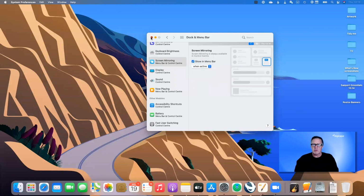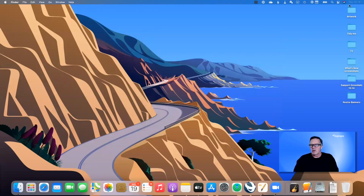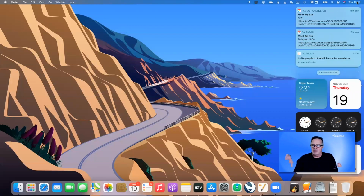Let's have a look at Widgets and Notification Center. Now you'll notice that this is slightly grayed out. That's because I've turned notifications off. I didn't want stuff to be coming through while we're doing the presentation. A quick way of turning on Do Not Disturb or turning it off is you hold the Option key on your keyboard down and you click on the date and time, and now it's active.